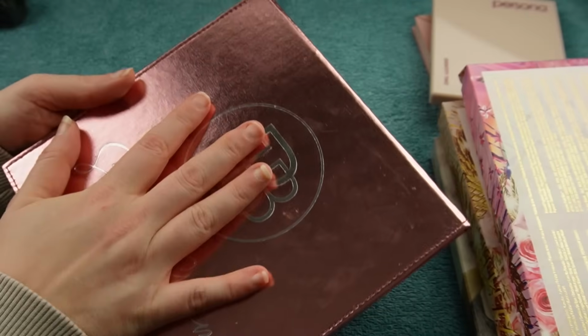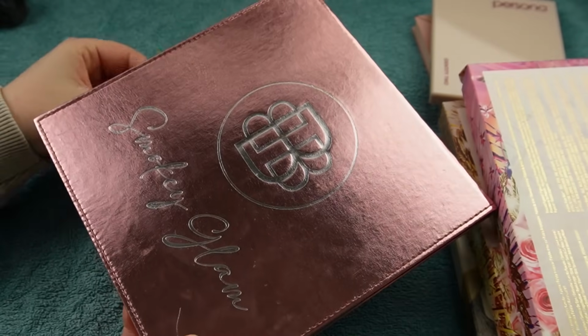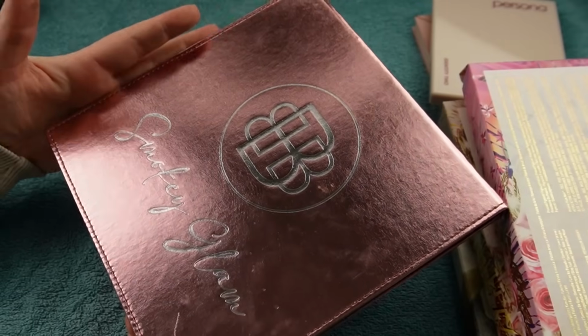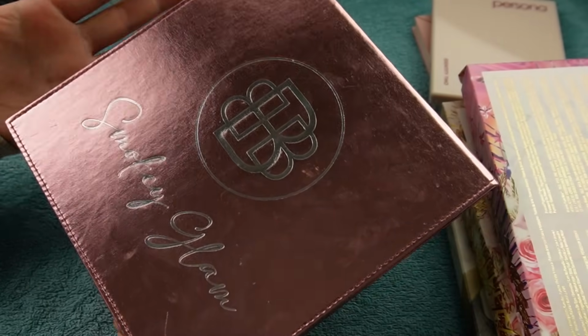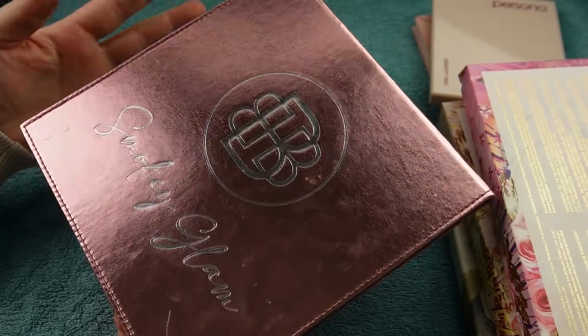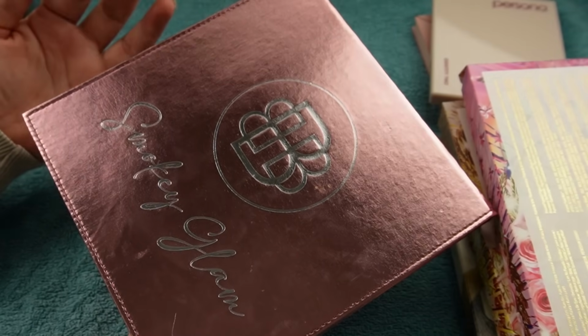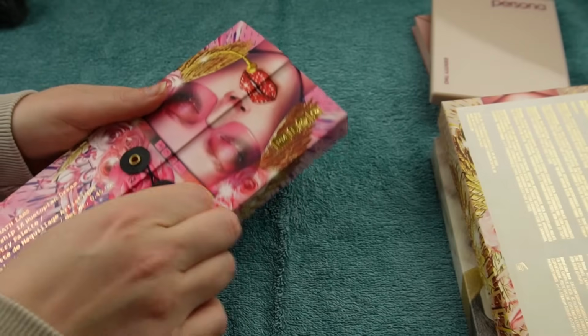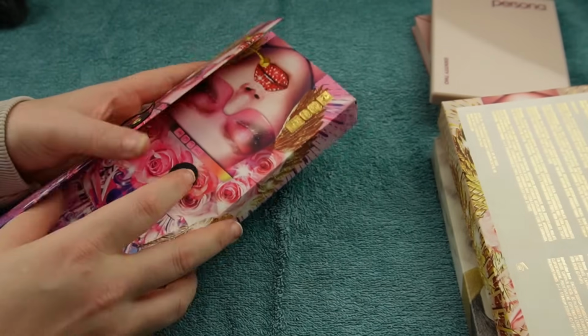I just feel that a lot of these indie brands are getting very overpriced for what you get. Something like Gloss Gods is half the price of this. And I find this too big. I'd rather have a 12 pan that's half the price that I actually reach for than something this big and bulky.